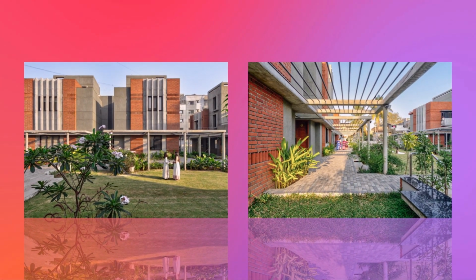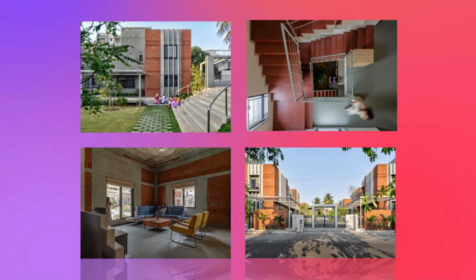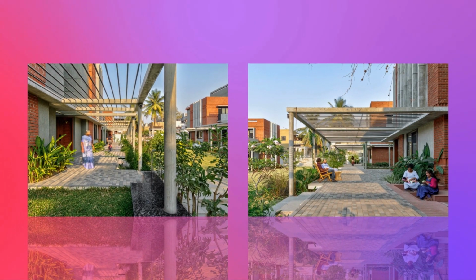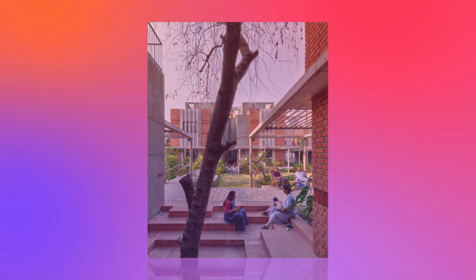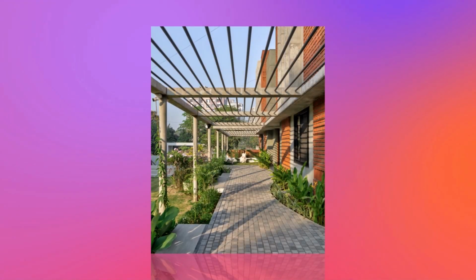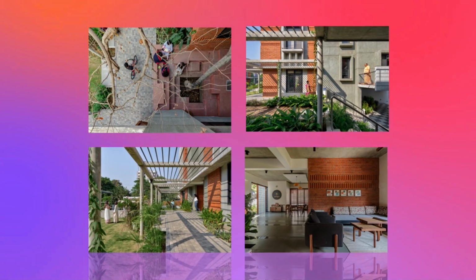and togetherness. Moreover, the design of the 2 additional units takes into account the presence of the existing trees on site, especially the bael tree, Bilipatra, a sacred tree for the clients. These thoughtful considerations ensure that the architecture seamlessly integrates with the natural surroundings.